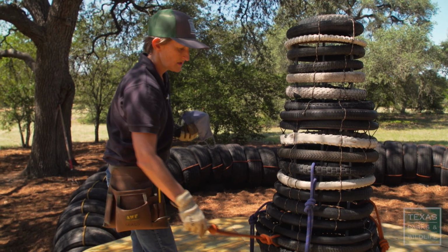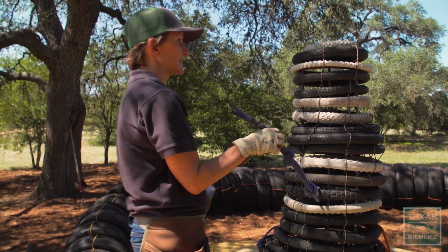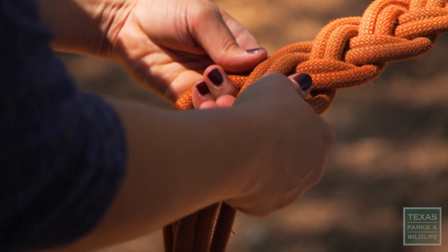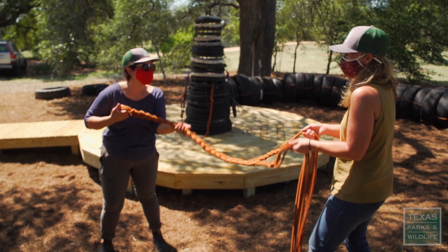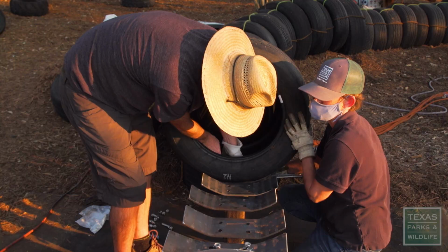So these are just hand holes. I care about this. I care about who's going to use it. I care about how it gets put together. I care about what it's made of. So that when people come out here and enjoy it, they will feel that love and joy popping out.